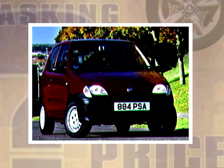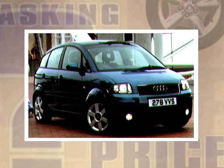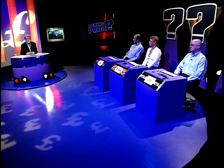Well done. Yes. In actual fact, 4 points. Very well done. And to keep you at home busy over the break, put these 3 cars in their correct value order, starting with the most expensive. And the 3 cars are the Fiat Seicento, the Alfa Romeo, and that lovely Audi A2. See you after the break.